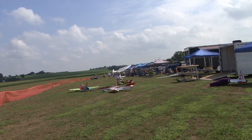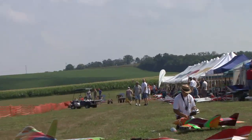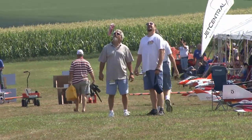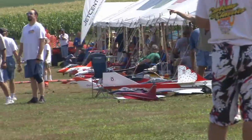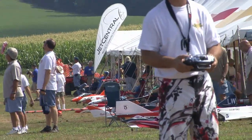And there's all the way down to where I started from, which is way down there. And I do mean way down. So, All-American Jet Rally 2011 at the Farview Flyers Field. Great place to be.